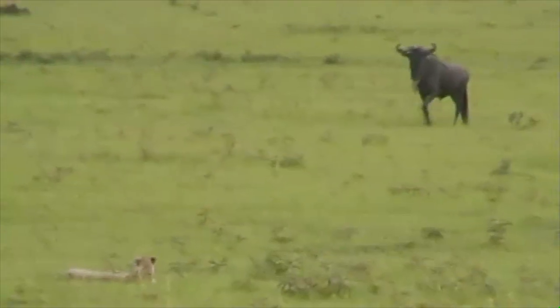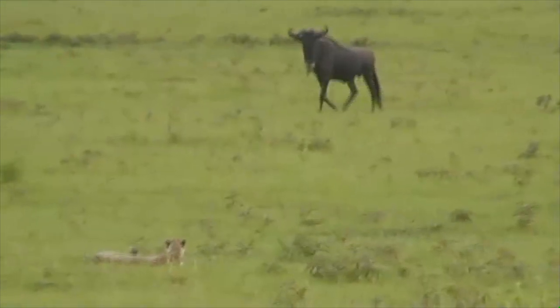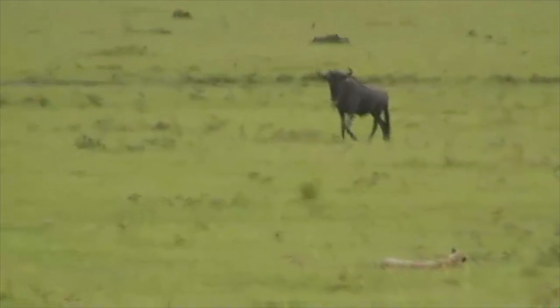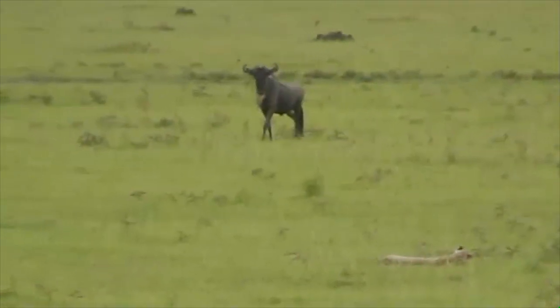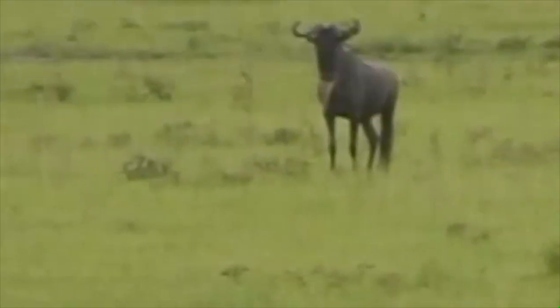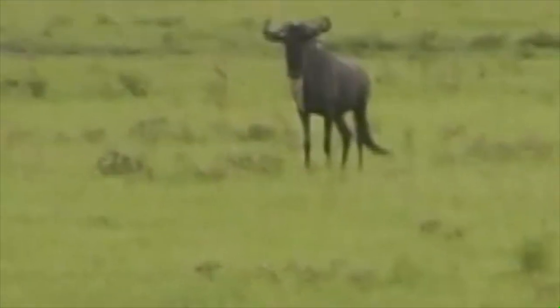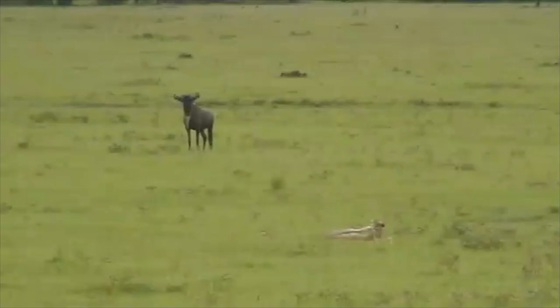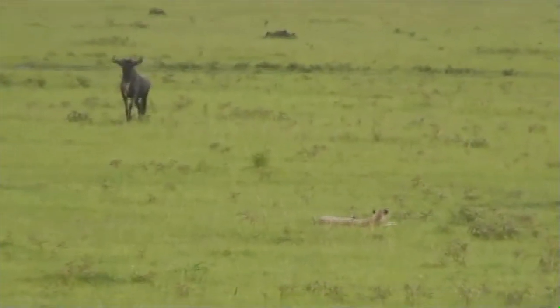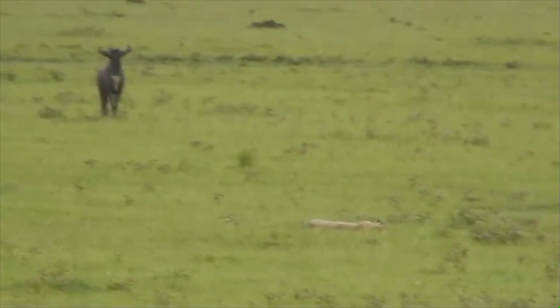Oh, I think the wildebeest has noticed it. The wildebeest has noticed it a long while, since we first came here. Well, he's actually wandering over towards me. It's curious, look. I don't think it's so much curiosity as attack potential. He's definitely thinking about it, isn't he? That is interesting, in fact.